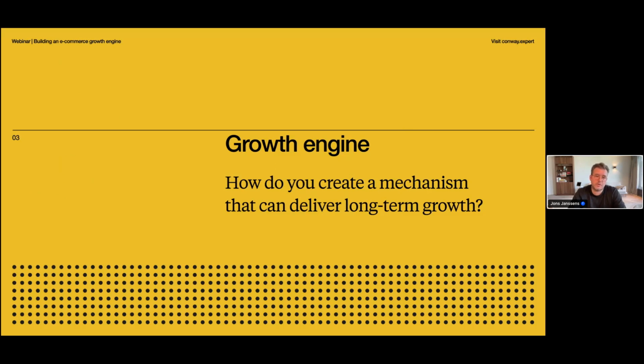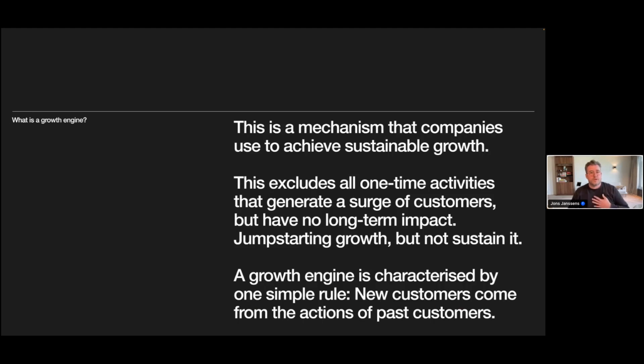As expressed earlier, the growth engine is basically a mechanism that drives long-term growth, and that long-term also stands for sustainable growth. And what we mean by that is that it's not a one-time activity. A one-time activity might be like a TV campaign or something like that. That might be a part of your acquisition funnel, but that's not a mechanism by itself. It creates a surge of customers, but it doesn't really have long-term impact, because when the TV campaign is gone, yeah, it can jumpstart your growth, but it can't really sustain it. What we're looking for here is an actual mechanism, a system that enables your team to drive continuous, sustainable, long-term growth. So a growth engine is characterized by one simple rule: new customers come from the action of past customers.